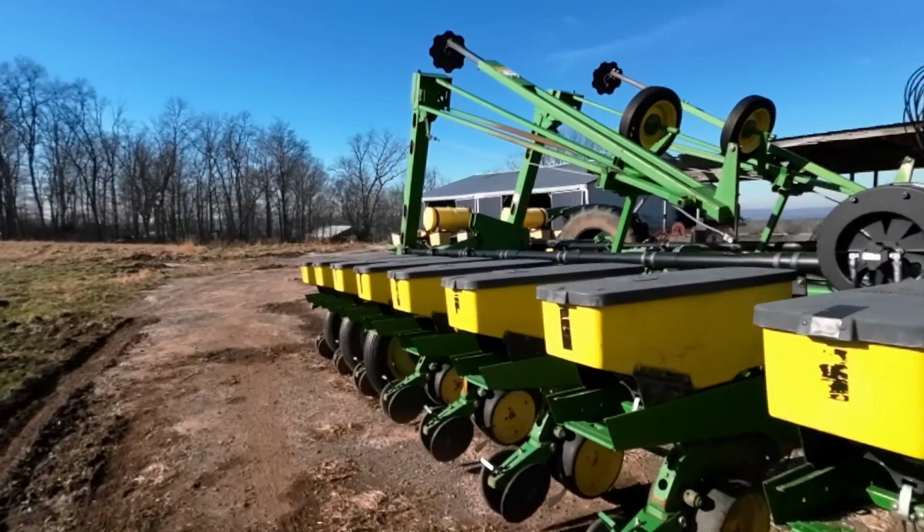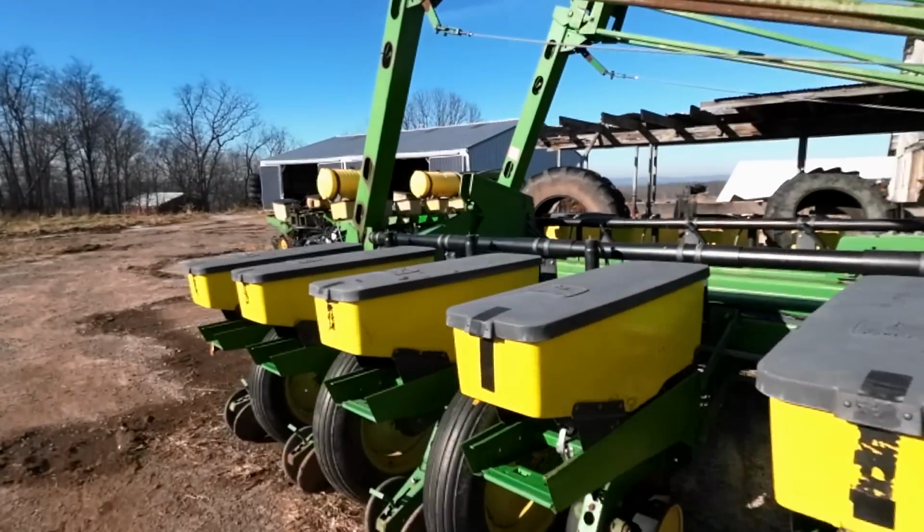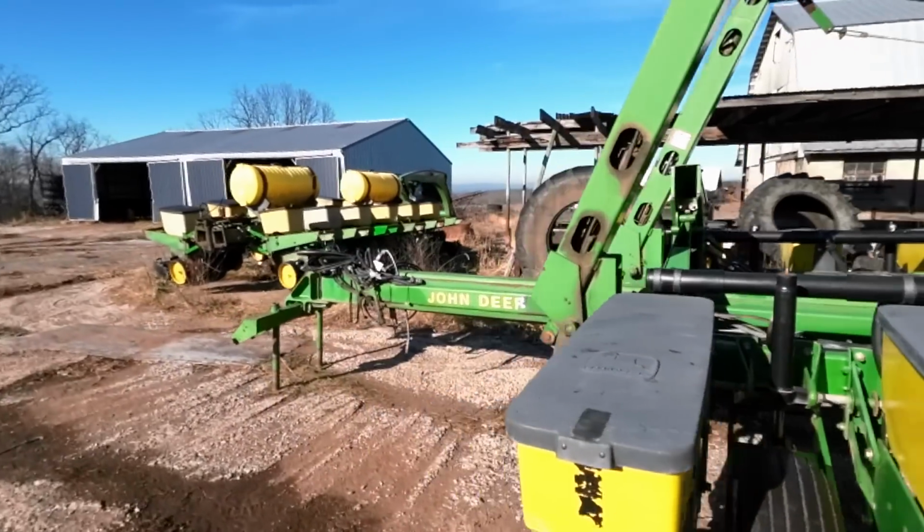All right, so, a lot of people are concerned that I don't have enough tractor to pull this thing.